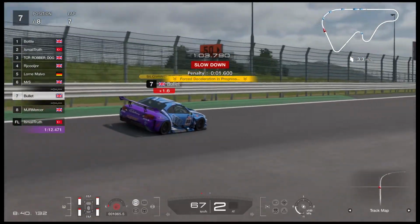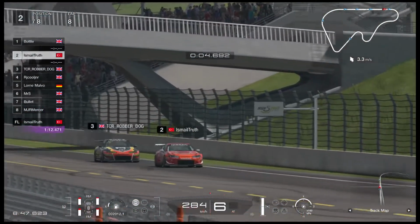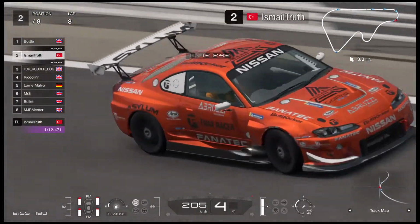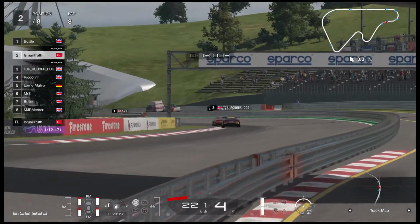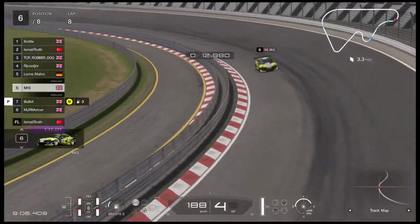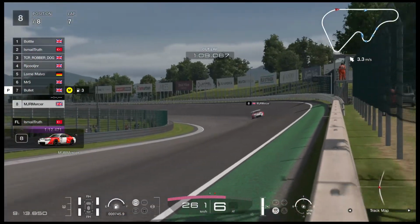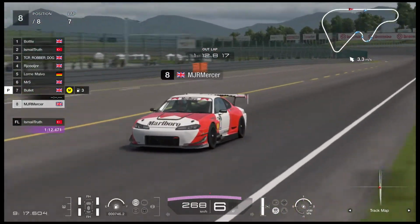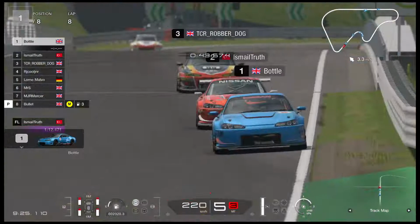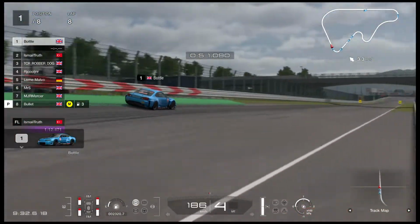As Bullet serves now his penalty. Ismail Truth just ahead of the Robert's dog, as they head, or I would assume head on to the final lap before their first pit stop. RJ Cool with below 10% as he starts the lap. That is gonna be a risky move. Same for Malvo, as Bullet is into the pits with 3% left. And Mercer is now overtaking Bullet. Bullet, of course, with that massive 10-second penalty, didn't really do him much favors. Bottle's tires actually are pretty shot.